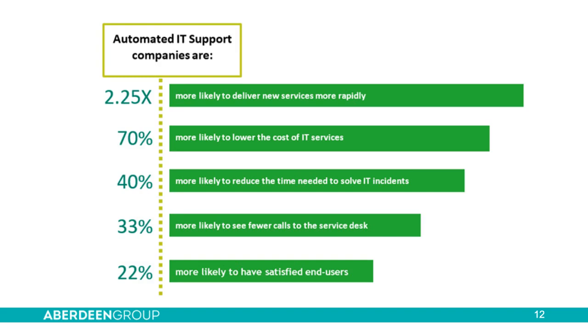And of course, all of these things lead to happier end users, 22% more likely to have satisfied end users. They're not complaining about how long it takes to get service. They're not complaining about things being down. They're just doing their job, which usually, in most cases, makes people happy or at least satisfied.